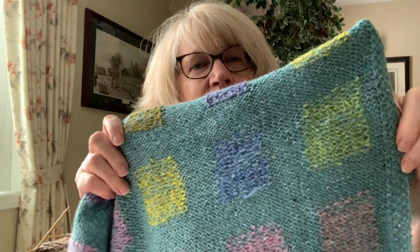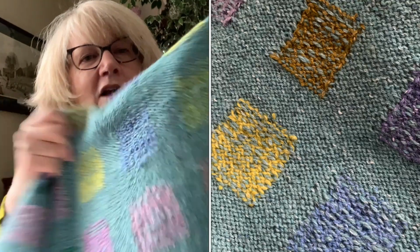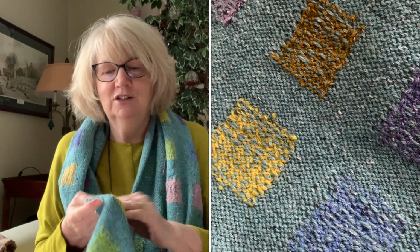Can you see it there? From the right side, you don't even actually, well, yeah, you do feel that it's a little bit thicker than the single strand area, but not very much. Like, look how drapey it is, and it's just gorgeous. I just absolutely love it.